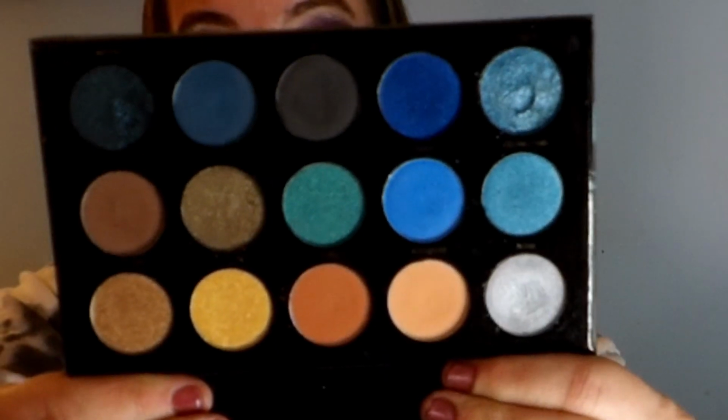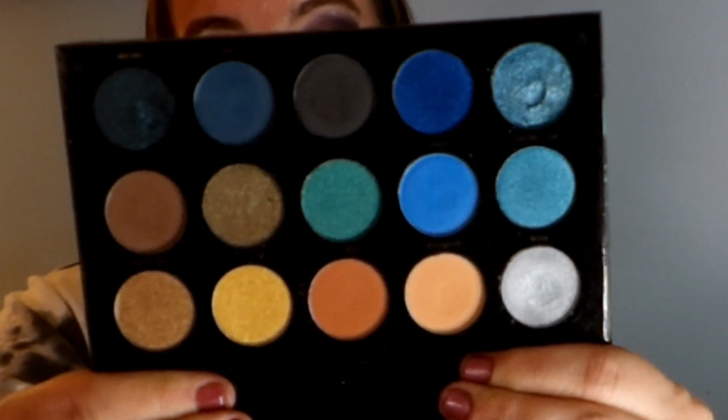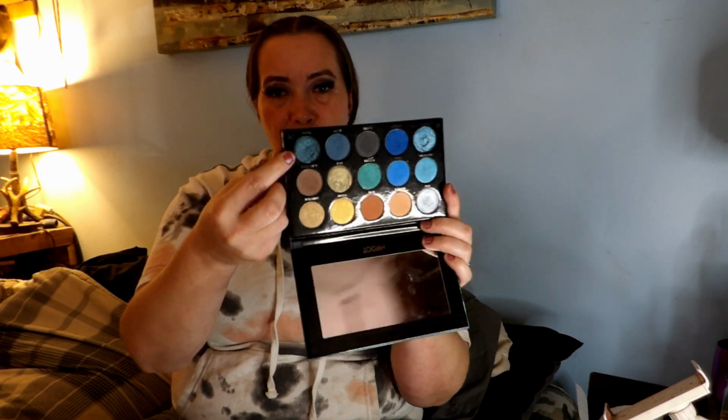I've used it twice, I think. I've swatched it once and used it twice, and I had to have it so damn bad. And I got it, and I never even use it very often. By the looks of it, it's really weird because that color right there looks like it's darker. I don't know if it's just me. Is it going bad already? I don't know.